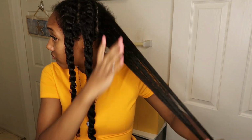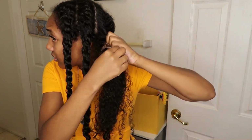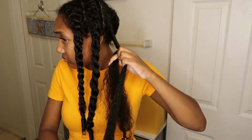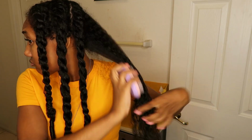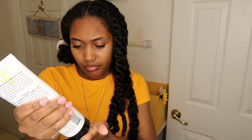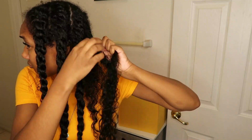And on this side, I didn't use as much product. I just used the leave-in, the curl cream, and another curl cream, and that's all I used on my hair. My hair was slightly damp, and the other side I ended up using more product and more water, which took a little bit longer to dry, but it still ended up amazing at the end. I definitely will go in with more product and water next time because it just worked out better for the results.